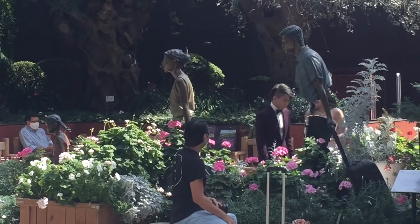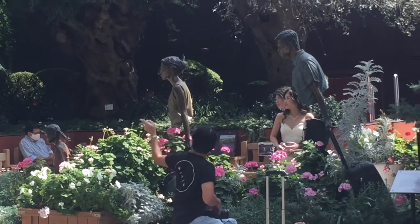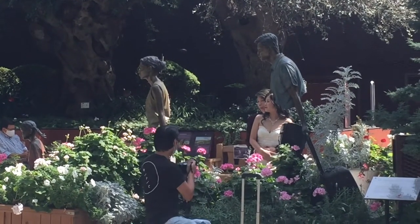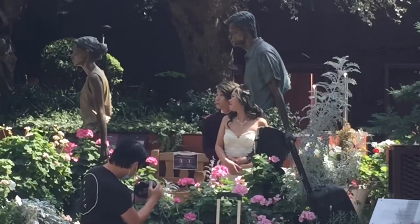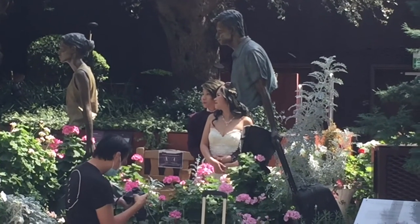If you can see over there, there's actually a bride and groom having their photos taken. Here in Singapore it's really popular to have pre-wedding photos. Oh, romantic.